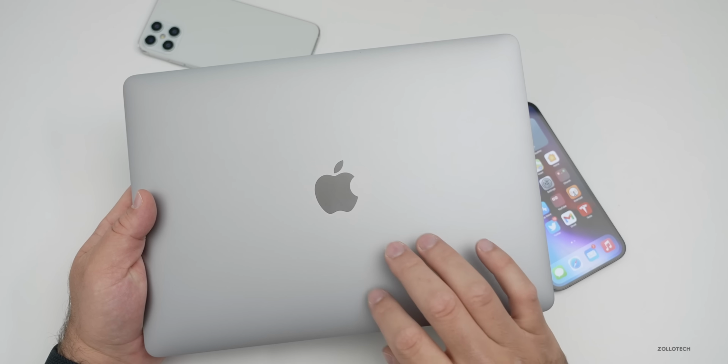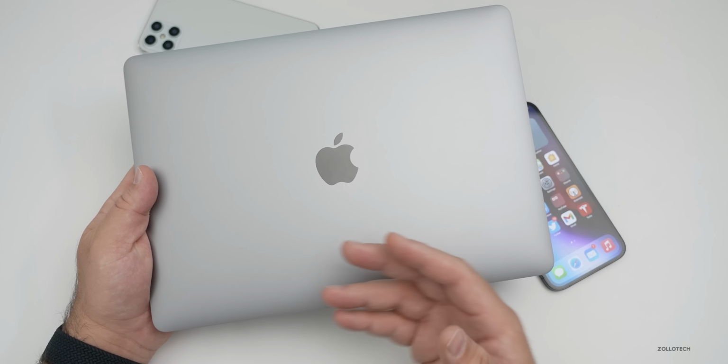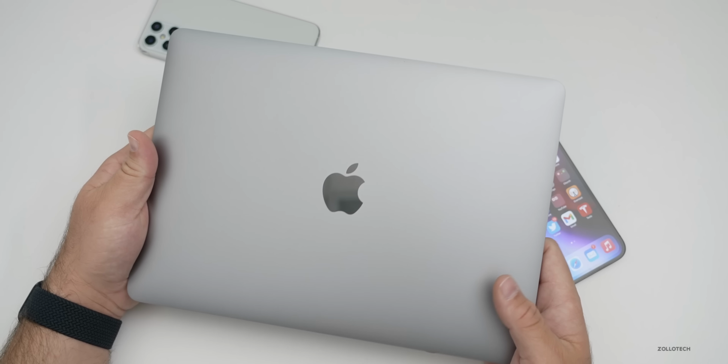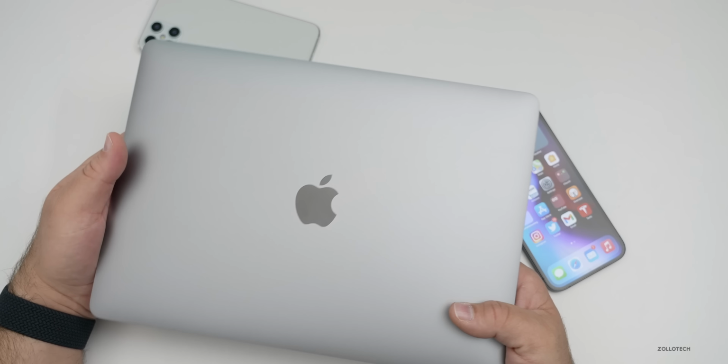BMW did a prototype Vanta black BMW, and it's interesting. You can't see it really well, and of course you wouldn't want that on the road, but it was kind of interesting to see what that could look like. So a Vanta black, maybe something light-absorbing finish on a MacBook would be really interesting.